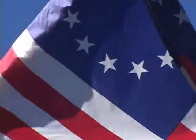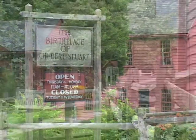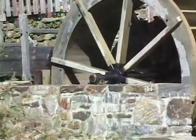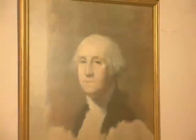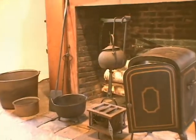Every artist has to have a starting place, and this was famous American painter Gilbert Stuart's birthplace. He painted portraits of many famous colonial leaders. His best-known portraits are of President George Washington.